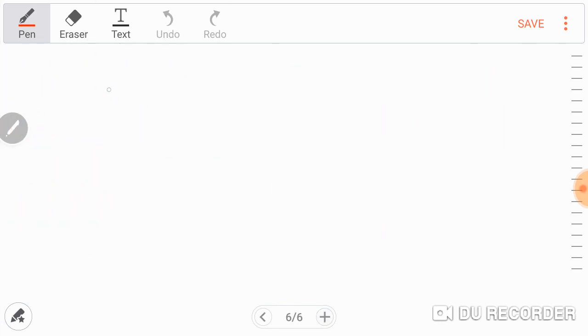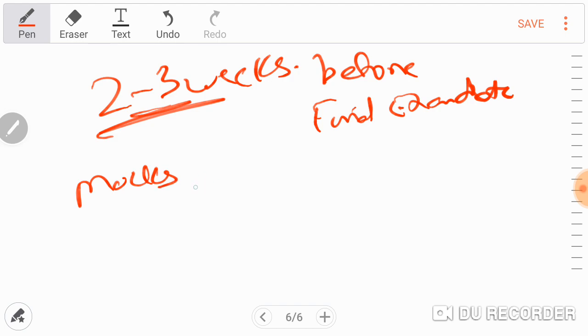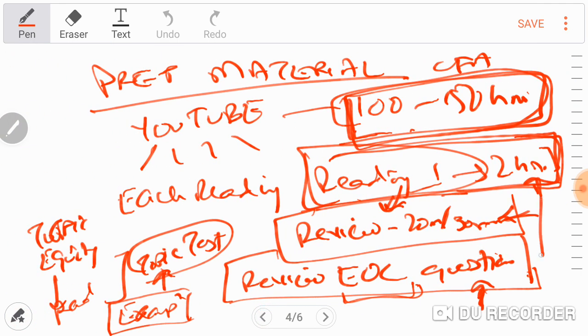What I also do recommend is leaving about 2 to 3 weeks before the final exam date. In these 2 to 3 weeks, what you'll really be doing is just mocks. You're going to do end of chapter questions again. You're going to do examples, topic test. So the idea really is to do as many questions as possible, right? You spend a decent amount of time going through the material at least 5 times.